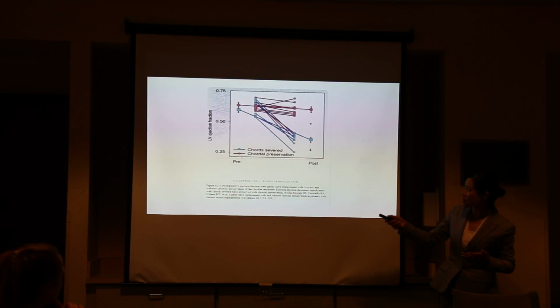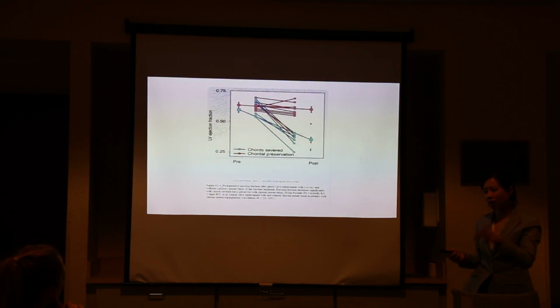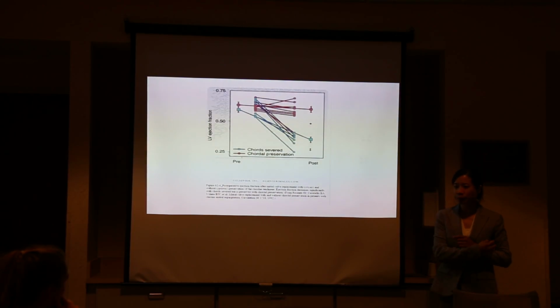So this is a study that showed the pinkier the people that they save the cords, and the ejection fraction really didn't change much. The blue lines are the ones where they cut the cords, so the ejection fraction drops a lot because the heart now, it's not really designed to be that spherical shape. Okay.